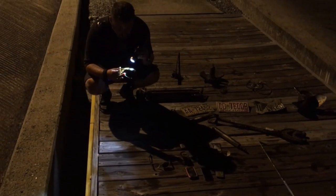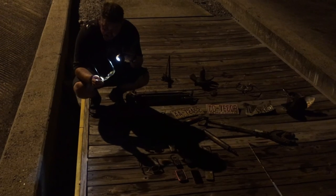We actually did find a pair of Ray-Bans tonight, and they're actually in really good condition. The lens do not appear to be eat up. They are polarized lenses, so we'll get them cleaned up. I've actually got somebody very special in mind for these. She asked me the other night if I found a pair of Ray-Bans, if she could buy them, so I'll probably be giving her a call first thing in the morning on these.